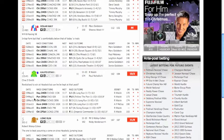And finally, you need to check the ground. Now, on the day, it could be raining, so then the conditions are soft. So you need to check how it's performed in soft conditions or how it's performed in good conditions. Overall, it shows that Kato Star is a good candidate.